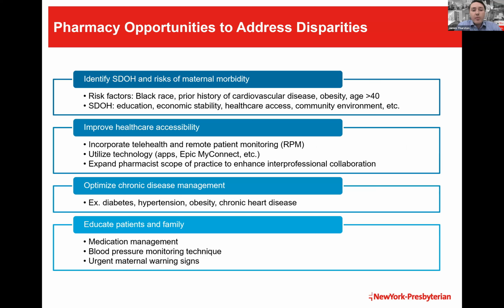In terms of more pharmacy-specific opportunities, I think we have a lot of room to identify social determinants of health and risks of maternal morbidity and mortality before they occur. So if we remember that our risk factors are Black race, prior history of cardiovascular disease, obesity, age greater than 40, we could identify patients who may be at higher risk during pregnancy and identify them prior to pregnancy. So if a patient's planning to become pregnant, making sure that they're connected with care if they have some of these risk factors, or maybe a patient who isn't connected with care at all prior to their pregnancy.